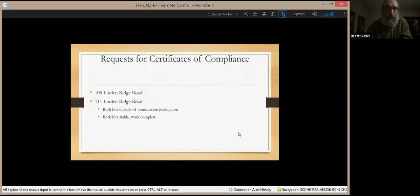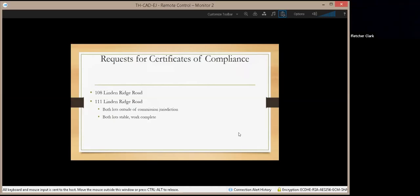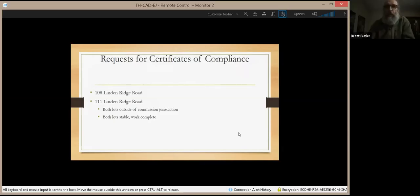So looking for a motion for 111 Linden Ridge. All right, I move we issue a certificate of compliance for 111 Linden Ridge Road. Second. Anna? Aye. Leroy? Aye. Larry? Aye. Fletcher? Aye. And aye for me as well. All right, we're cruising. Awesome.